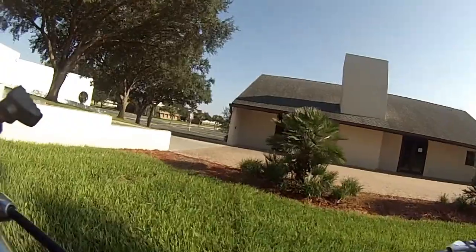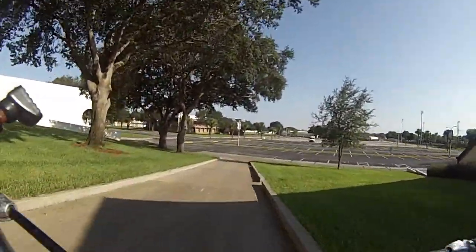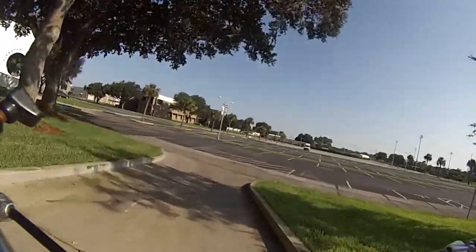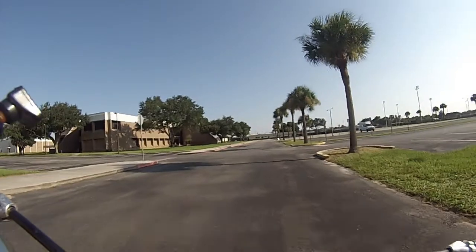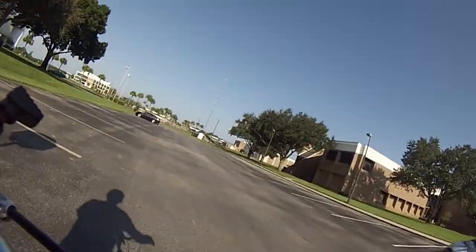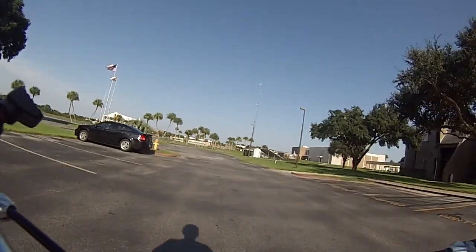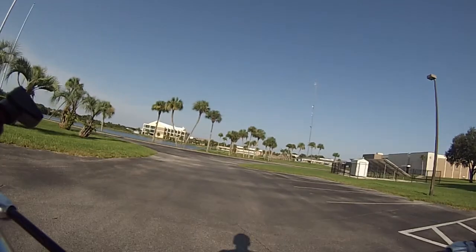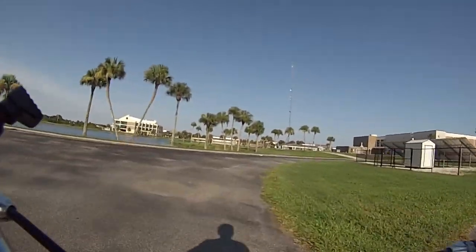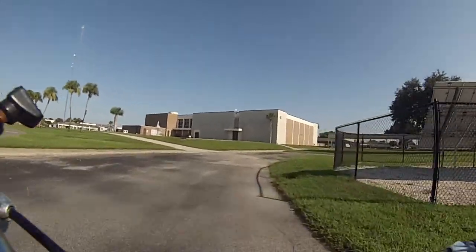You'll pick up on this concrete slab, and now you're into the parking lot, making a couple of S-turns, a slight right and left-hand turn. Another left-hand curve, and right here is where you'll see the 3-mile mark.